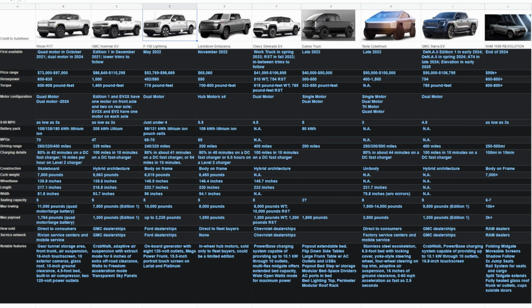And you also have the F-150 Lightning dual motor, which has multiple horsepower ratings and different battery packs as well. You have the Lordstown Endurance, which is a fleet vehicle only. Silverado EV, Canoo EV truck, and Cybertruck should be coming out in 2023. Then the GMC Sierra and the Ram Revolution should be coming out the next year. The GMC Sierra should be a slightly upscale clone of the Silverado EV.